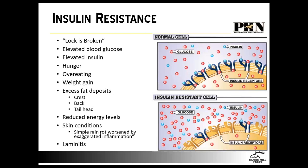In a normal cell, we've got the red glucose little beads floating around. When we have a lot of glucose in the blood, the pancreas says, oh, there's a lot of glucose, we've got to secrete insulin. So it'll secrete insulin, and that insulin will fly in, and it's supposed to attach to the insulin receptors, which unlock the glucose receptors and allow the glucose to go into the cell. But in an animal with insulin resistance, the lock's broken, right? So we've got all this insulin that's come to the party to try and help glucose get out of the bloodstream and into the cell, but very few of the locks are working, so the key just keeps hanging around outside. So we have elevated blood glucose, elevated insulin.